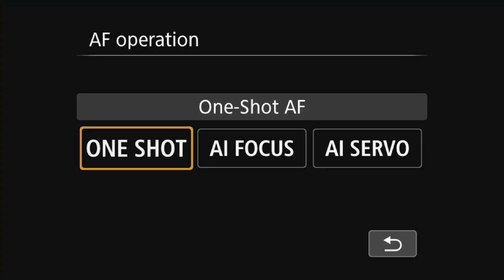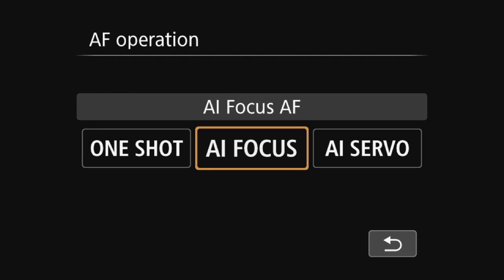So in terms of focus operation, we have one shot, AI focus and AI servo. AI focus is a hybrid between one shot and servo. I don't personally ever use it and I don't know many people that do. It's maybe worth a go and see if it works for you, but servo does a great job for most things, particularly if you're using back button focus. When you're using back button focus, it makes sense to be shooting in servo because you can tell it to stop focusing by just releasing the button.